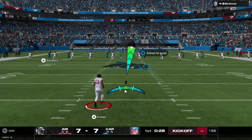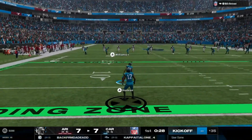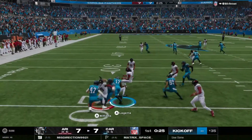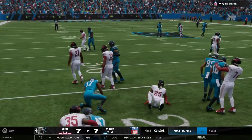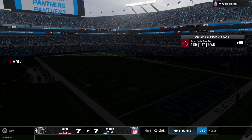We're all tied, 7 apiece, and the kick's away. They're trying to pin him deep. They'll take this from the 3. And he's down at the 23, and that's where the offense will take over.